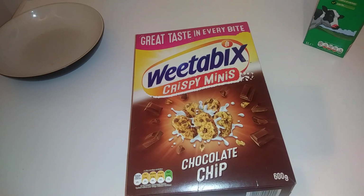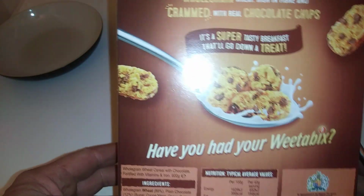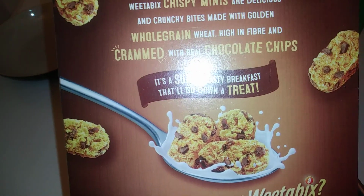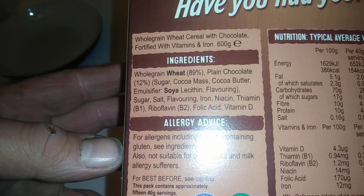Thanks for coming along. Today we're looking at Weetabix Crispy Minis chocolate chip. Alright, so have you had yours? Have you had yours, guys? Have you really had yours? Alright. Okay guys, so that's what's in it.